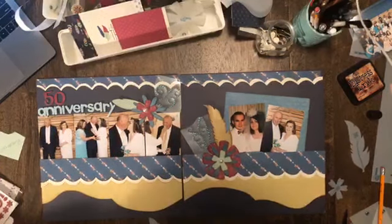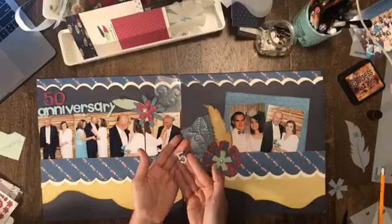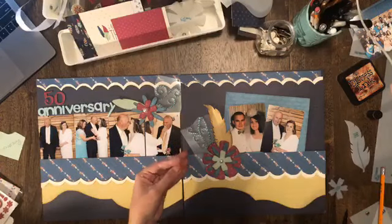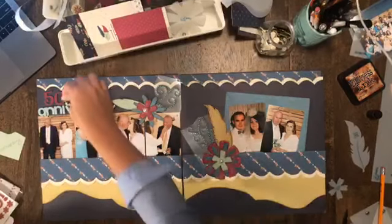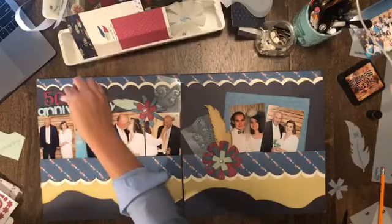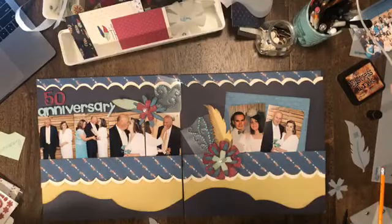You guys are gonna laugh. Guess what I just found? The five in that sticker that I said I had, it was on the floor. It fell off and it was on the floor. But I'm kind of glad that I lost it because it made me search for those. And I definitely love the 50th anniversary.